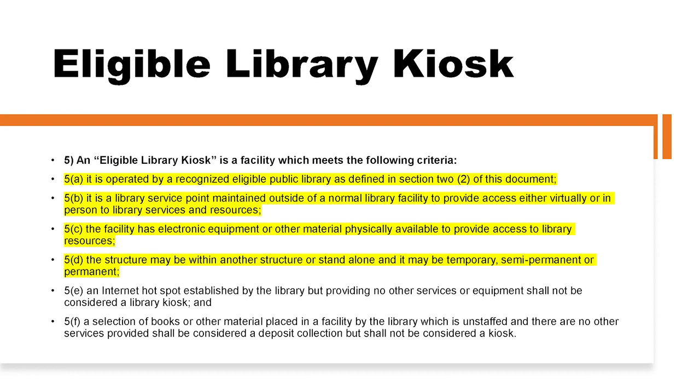Couple of provisos: if it's just a spot where you have internet access, Wi-Fi, that alone does not make a kiosk. It is key that you make some kind of library materials accessible, whether they can search the catalog, do web searches, get access to your databases or your catalog, or if you've got other materials available to folks. And also, if it's just a deposit collection where all you've got is a set of books there and that's it, and you're not really doing anything else to provide services, that is a deposit collection and not a kiosk.